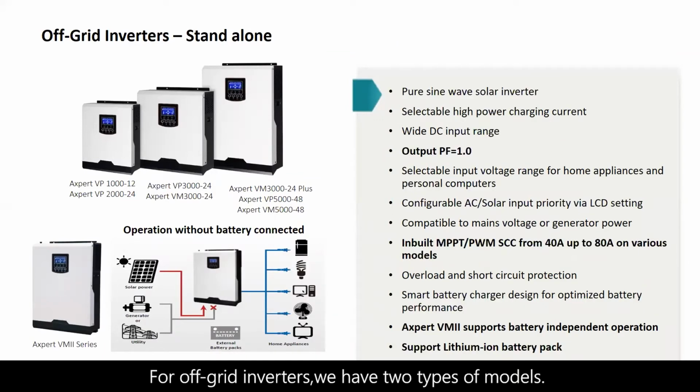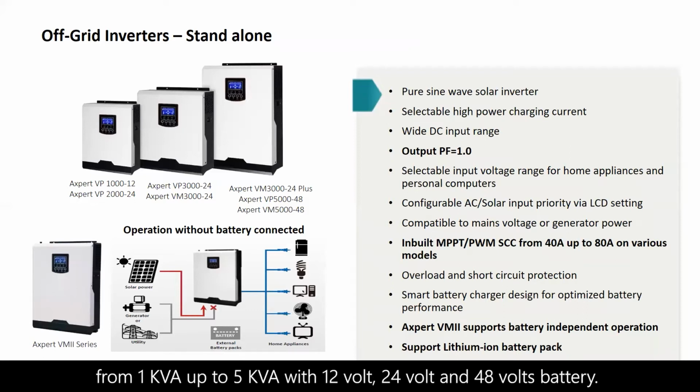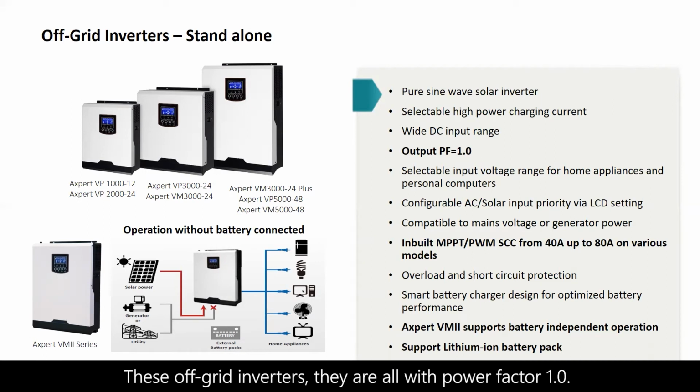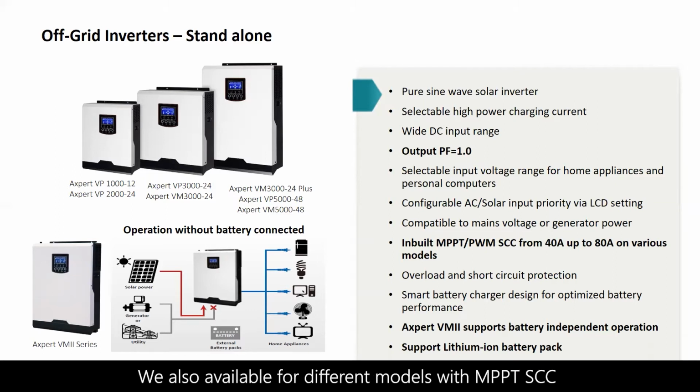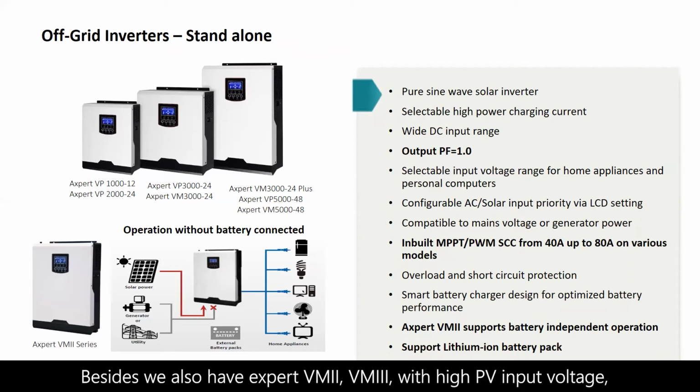For off-grid inverters, we have 2 types of models. This one is our standalone inverters. We have this product line range from 1 kVA up to 5 kVA with 12 volt, 24 volt, and 48 volt battery. These off-grid inverters, they are all with power factor 1.0. We also have different models with MPPT SCC or PWM SCC from 40 amps charging current up to 80 amps on various models.